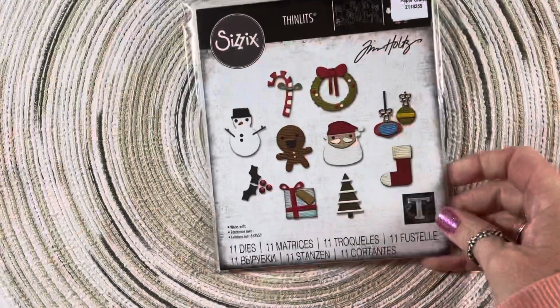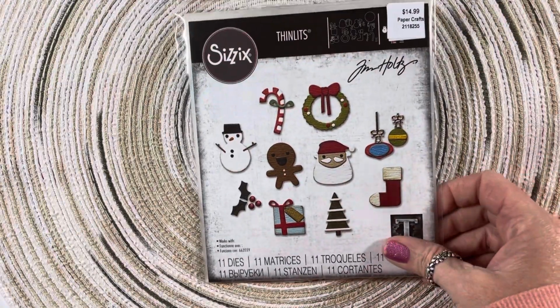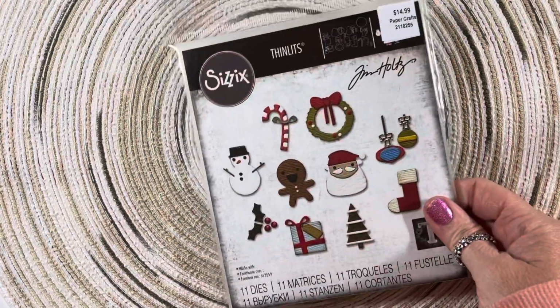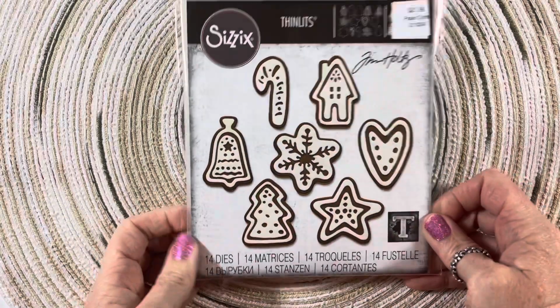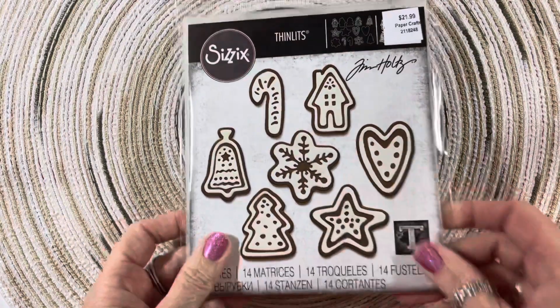Then I went to Mercari, and I found two dies that I liked, and I made an offer and they accepted. So I paid $9 a piece for these. I got the Christmas Minis by Tim Holtz. So I was happy to get these. And then I got the Christmas Cookies by Tim Holtz. And I have been wanting both of these sets, so really happy about that.